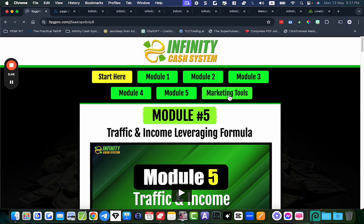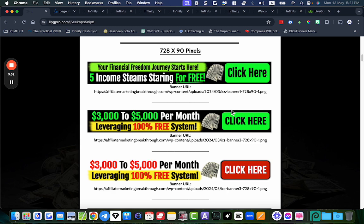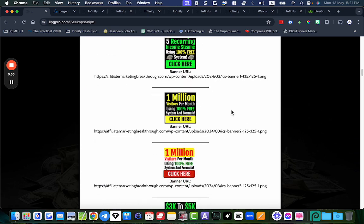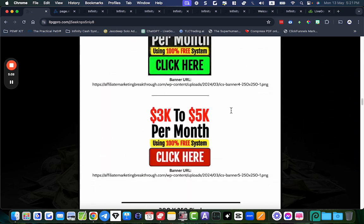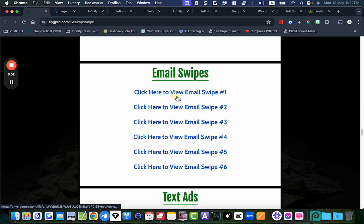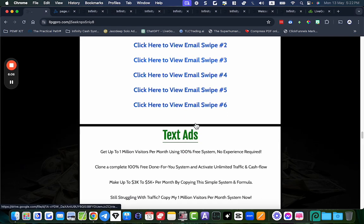And then you've got the marketing tools as well. So you've got the banners, okay, because you'll need some banners, and you'll see what I mean as you go through the system. But also, you've got the email swipes. So you've got complete done for you email swipes.